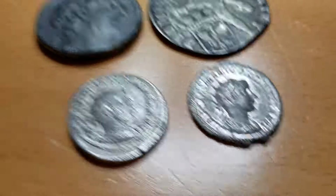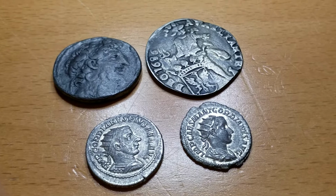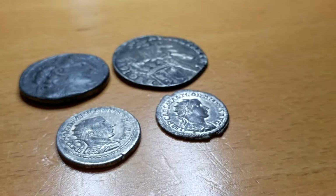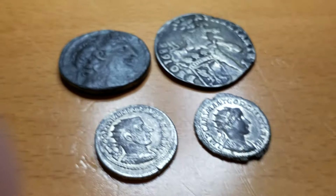Hello viewers, this is a strange week for me because I bought some Roman coins and some really old Dutch ones. So let me put them in perspective just a little bit. These two under ones are about 240 years after Christ. So let's go further. This one is unknown. Still unknown.